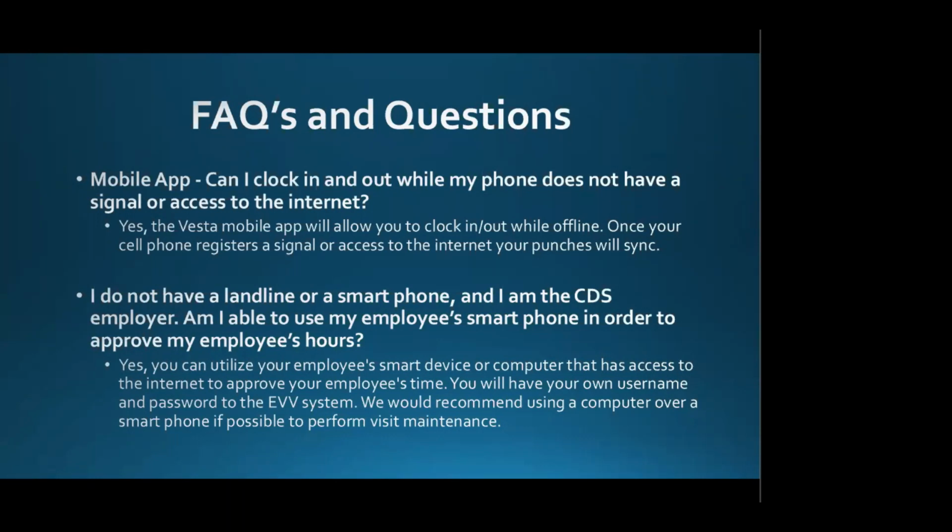Next question is, how about if I want to control when they sign in and out? Can they just do it on my phone? Have them always do it on my phone or iPad in the home? So that is where it's your choice as the employer. You can choose what they're using to clock in and out. You can choose where they're clocking in and out. And that is within your control as the employer in the self-direction of the services.